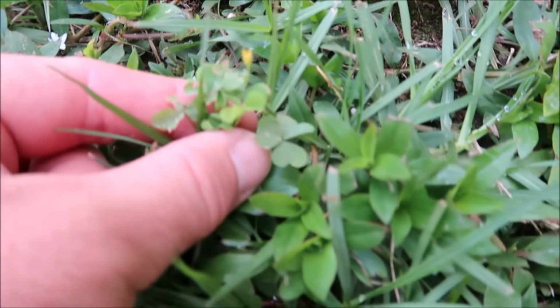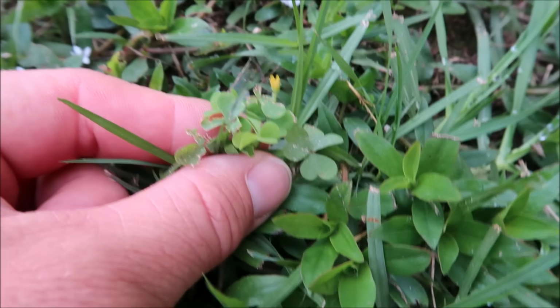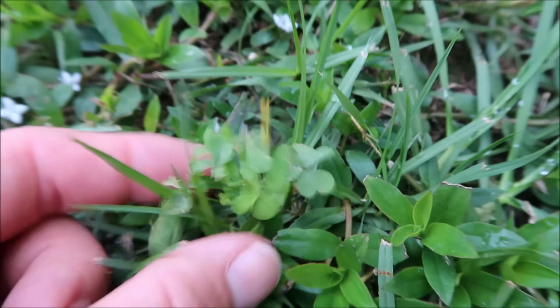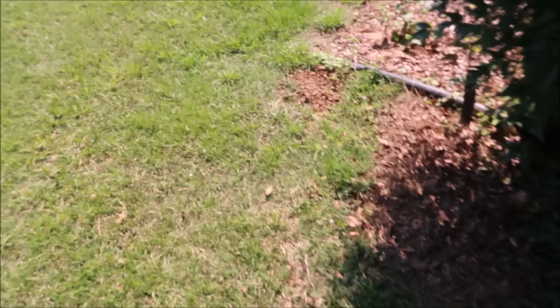Look at this, there's a yellow wood sorrel still hanging around with a flower. Looks like it's about to bloom. Oxalis, yellow wood sorrel is what that's called. Sometimes you'll see it, I don't know if it's a different variety or a different stage, where sometimes it'll be purple looking.